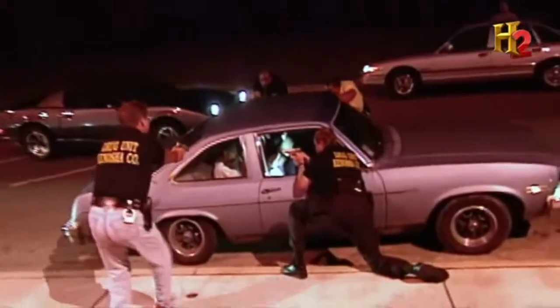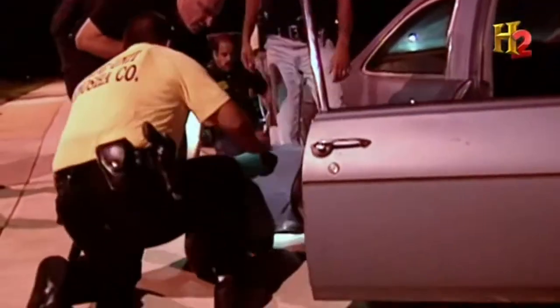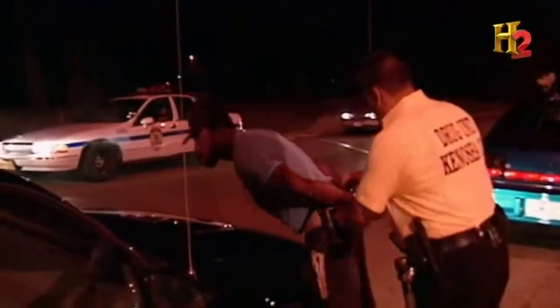Of course, criminals carry backup pieces too. Police officers must be ever vigilant for tiny concealed weapons. You must be absolutely thorough. When searching a prisoner, you also have to be looking out at all times for where the hands go. You never know when it could wind up on a weapon.